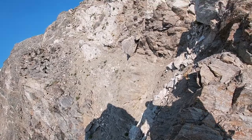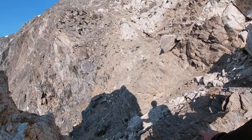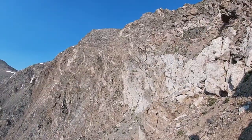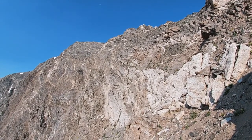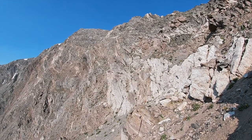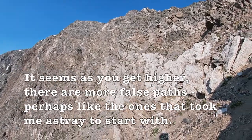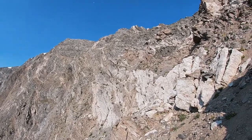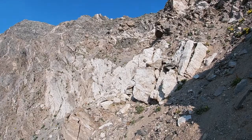Oh boy. Just keeps going. I'm still trying to make my way up towards that rock up there. It looks to be a number of possible paths to follow. So I think I'm going to follow this one in the middle over here, or at least try to.